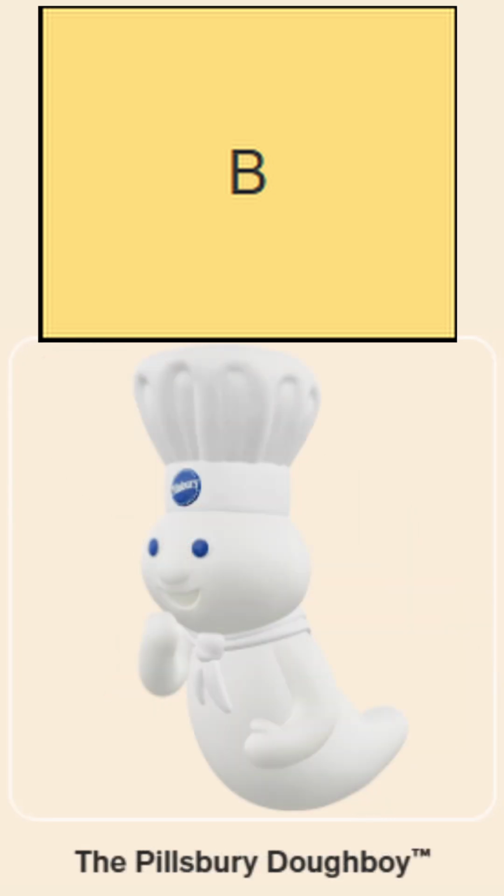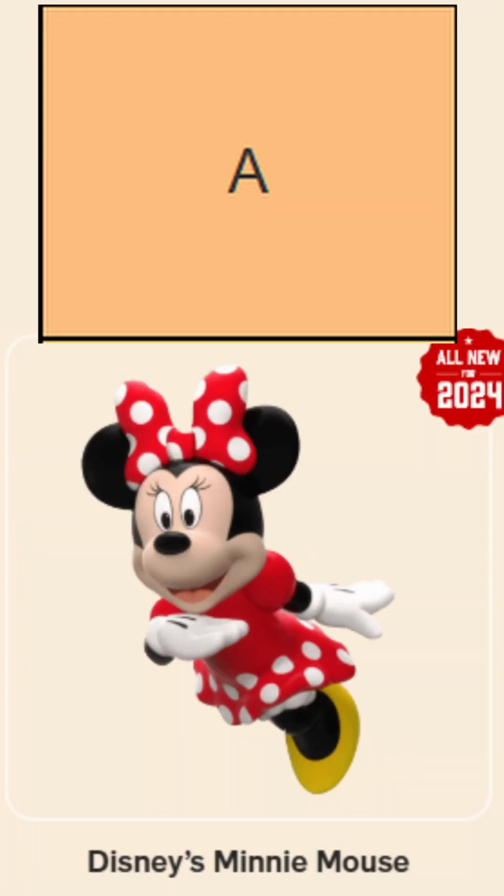Pillsbury Doughboy is also there in B tier. He's just all white, kind of bland, kind of looks like a ghost, but you know, he's looking really good. Definitely the best version of this balloon. The bottom of A tier starts off with Minnie Mouse. She's looking great. Her first time in the parade. Man, I just think that they've really got this character down and she's looking fantastic.